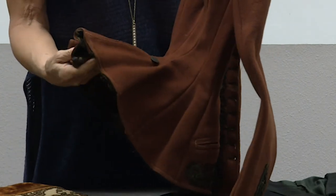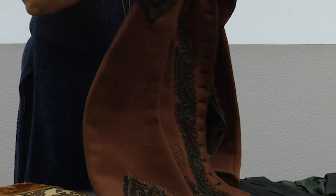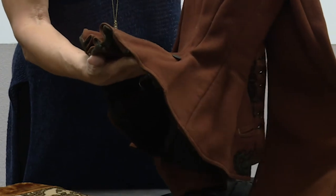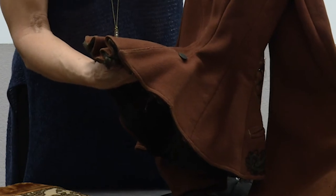It's so heavy, it is a wool Melton. It was lined, it currently has no lining. The lining has come out or shredded because it was silk. But we can see the back here has this rather peplum feel to it. And this pleating at the back that it would fit over any form of bustle.